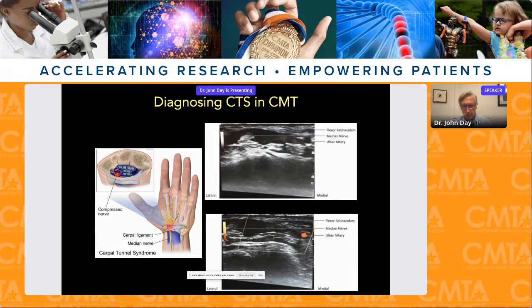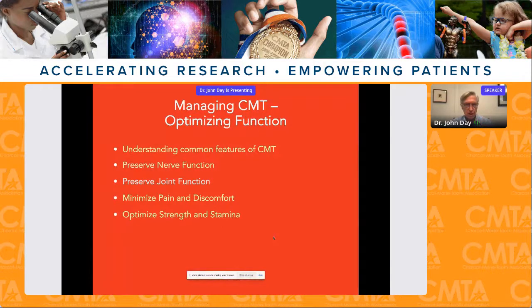It can still be difficult, but use of ultrasound has really revolutionized our ability to look at this. And so that's an exciting development. And again, we'll continue advancing these issues even as we move into the genetic treatments, because management of CMT is going to continue to be important even in that era.